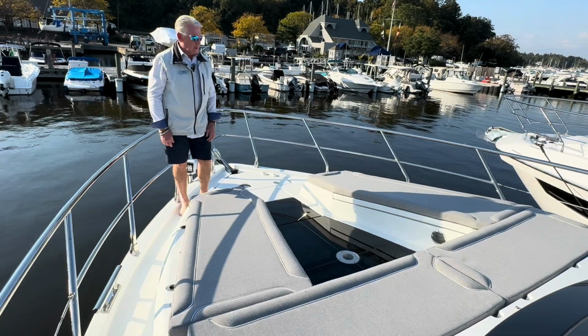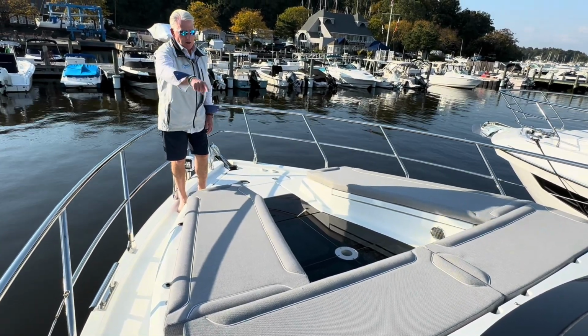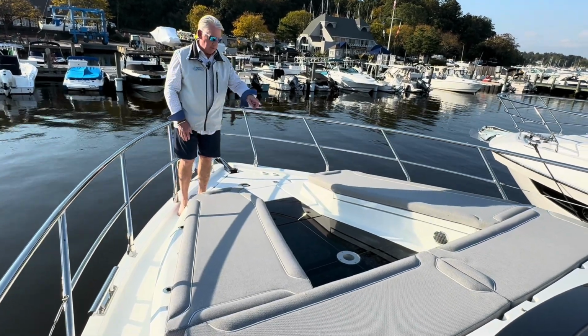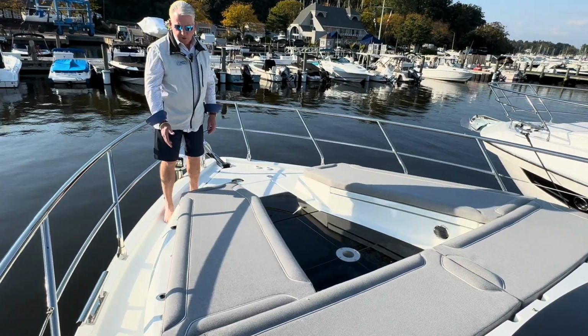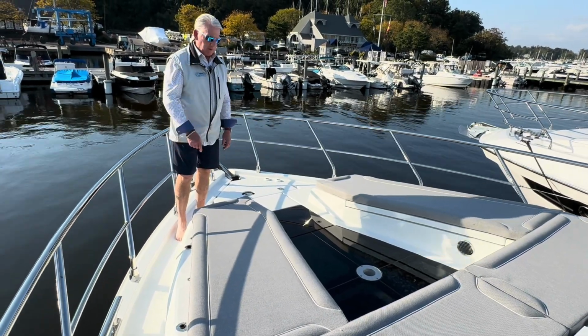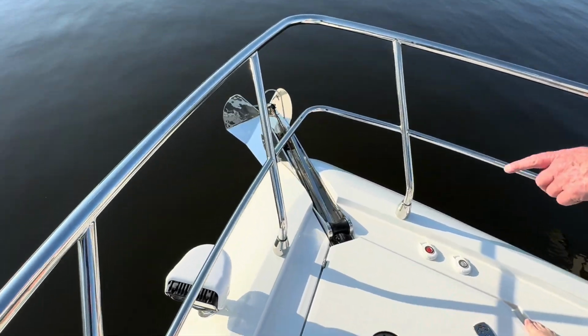Coming to the bow of the boat, we have seating all the way across the front with backrests that hide underneath there for storage. We also have seating on both sides. There's a table that will go down in the middle, and there's also two backrests on either side of this that will also be put right in the storage area on both sides. We have our stainless steel anchor with windlass and spotlight.